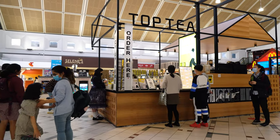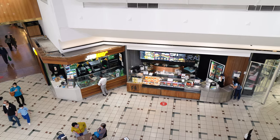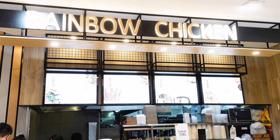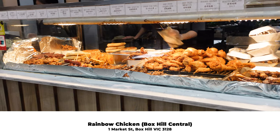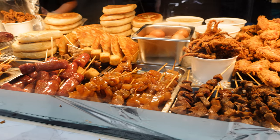We are inside of the Box Hill Central right now, and there are plenty of food options here because this is like a food court as well. And yes, there are a lot of Chinese food options, but one that I always find interesting is a stall called Rainbow, because they sell Chinese snacks, and they have a lot of fried stuff.